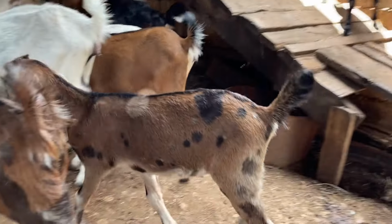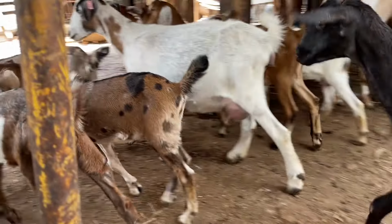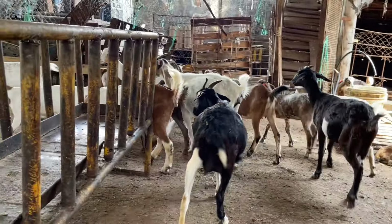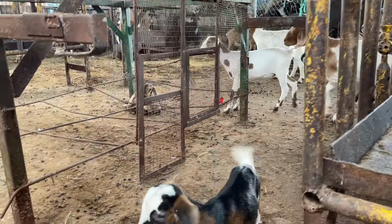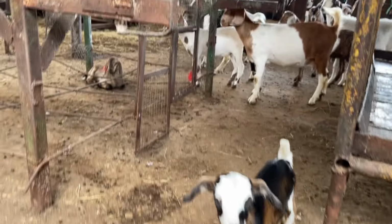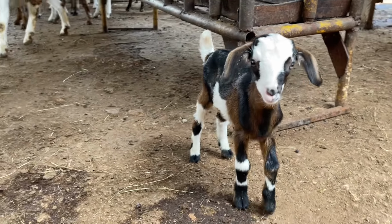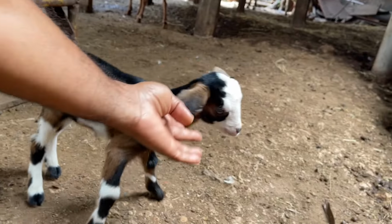So these kids are coming from my Nubian ram. And these kids are coming from natives. And you can see how nice they look. Not this little one. This little one is a true native. See how small and tiny he is? He's a true native. Very friendly.